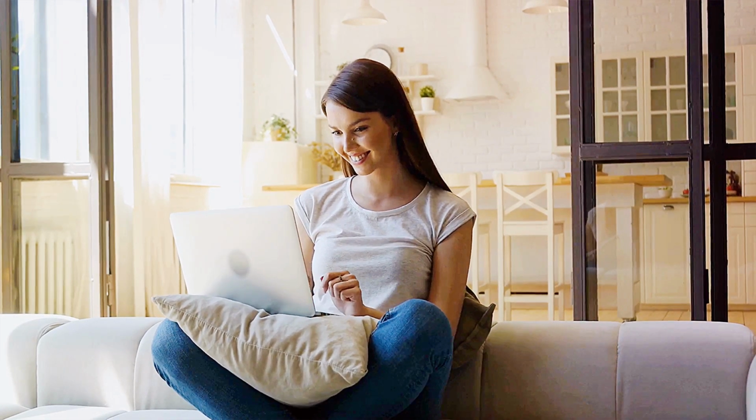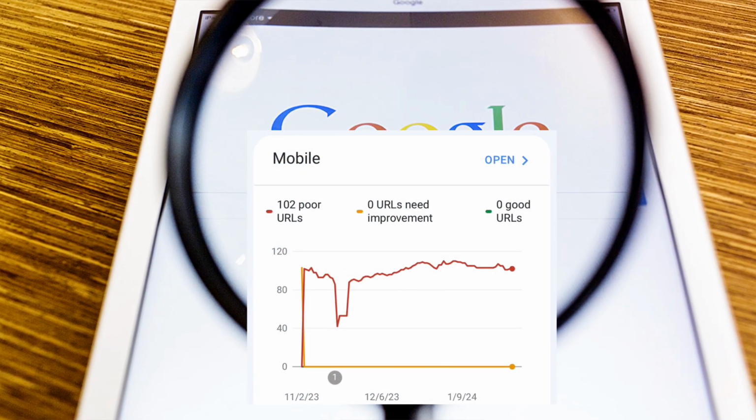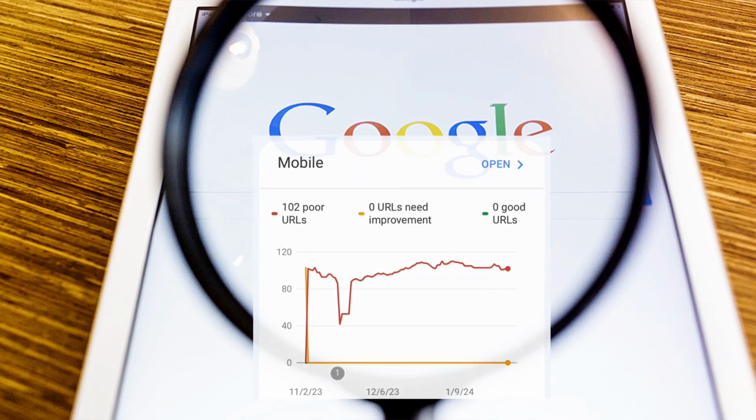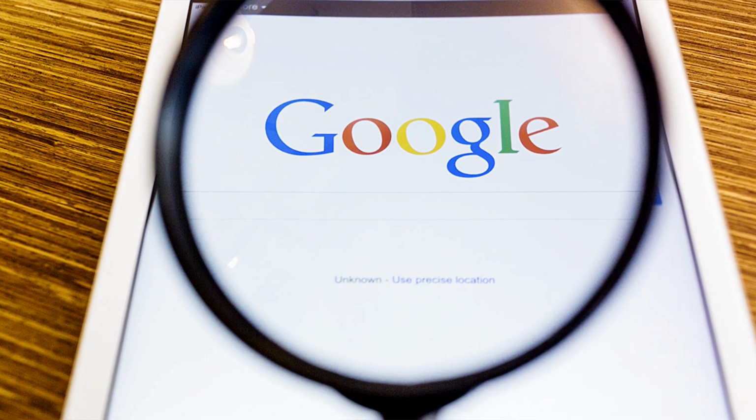The good news is, mobile optimization isn't as daunting as it sounds. Google Search Console, a reliable tool at your disposal, provides a range of free resources to help you identify and address mobile usability issues. These could range from improving the legibility of small text to adjusting the spacing between buttons. Fix these issues, and you'll see an upward trajectory in your mobile conversions.